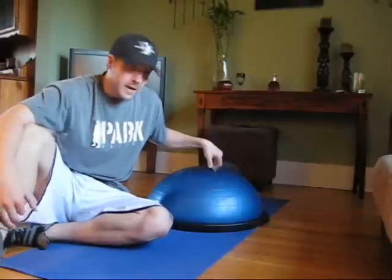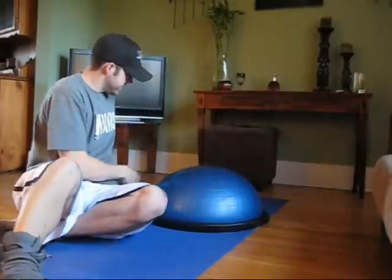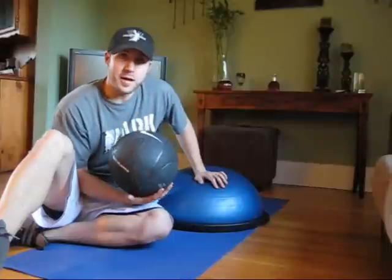We want the flat side down. We're going to find a medicine ball. I have a 12-pound medicine ball here.